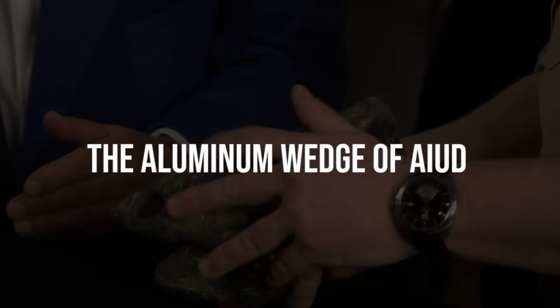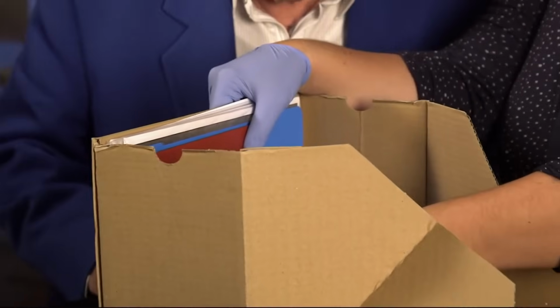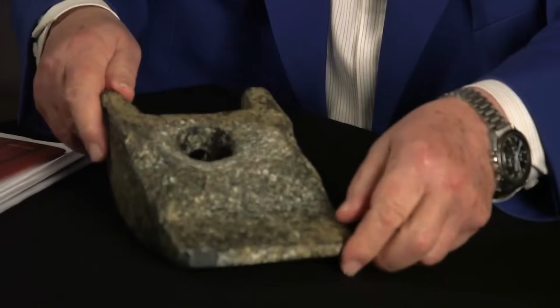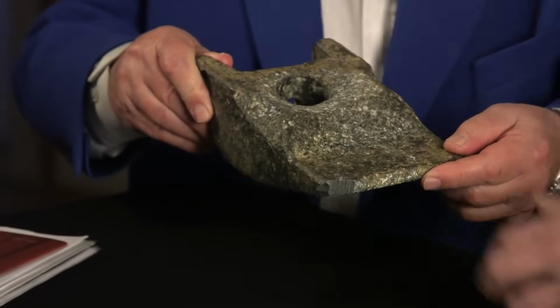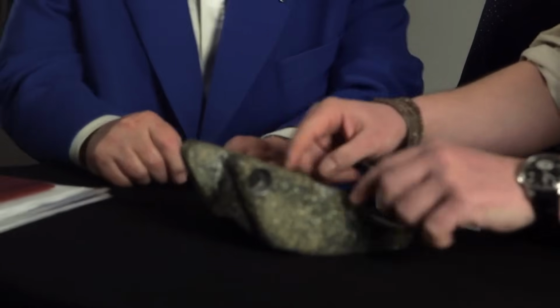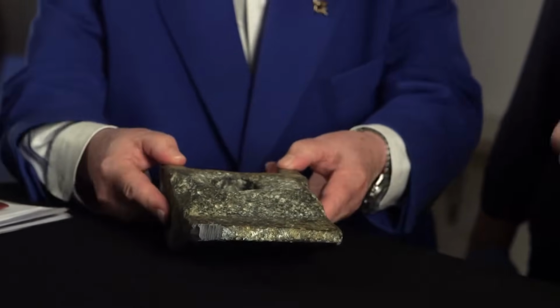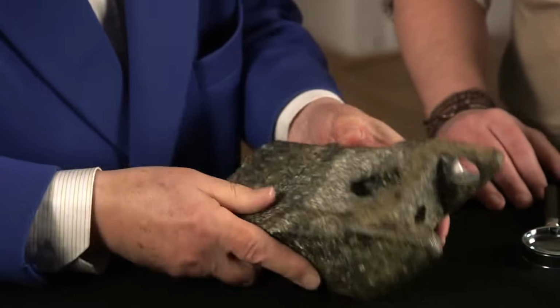The aluminum wedge of Aiud. From a Roman wonder to a modern enigma, the aluminum wedge of Aiud is one of archaeology's most perplexing discoveries. Found in 1974 by construction workers in Romania, this small metallic object was unearthed 33 feet below the surface near the Moorish River. The wedge itself, made of 89% aluminum and over 12 different metals, doesn't just defy our understanding of history, it completely rewrites it.